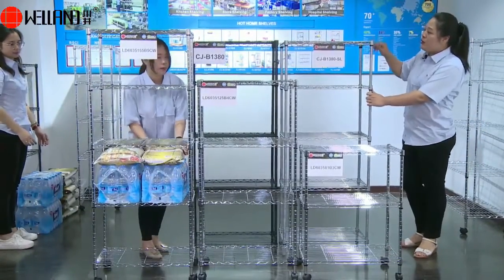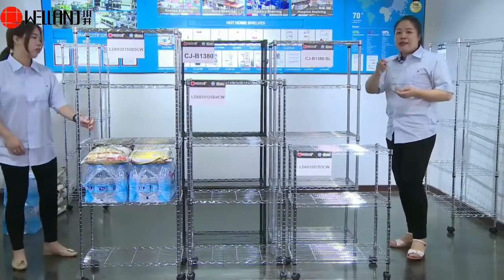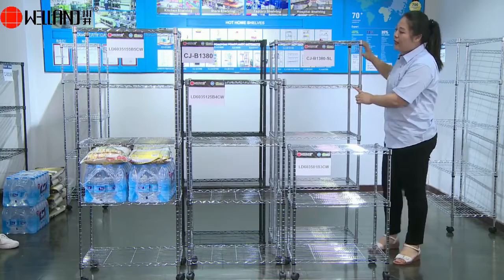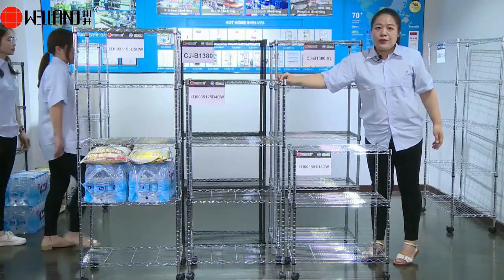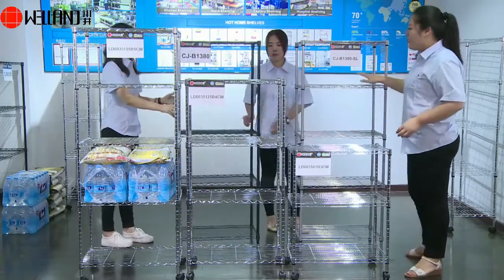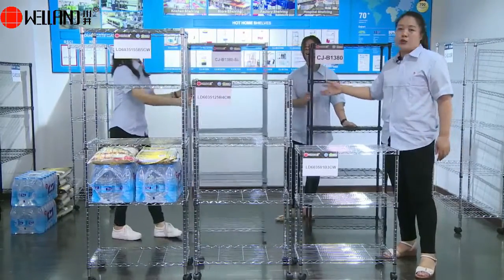And for this size, some of our clients will add this side hook at the side. So if you would like to add the hooks on the shelf, please tell our sales. Besides the silver color, if you don't like these 2 colors, you can tell us what you want.